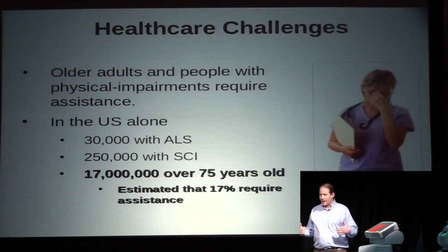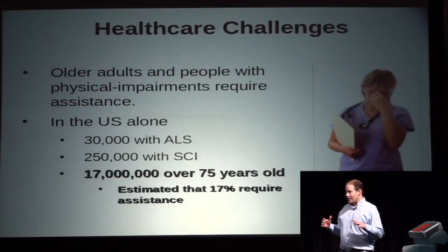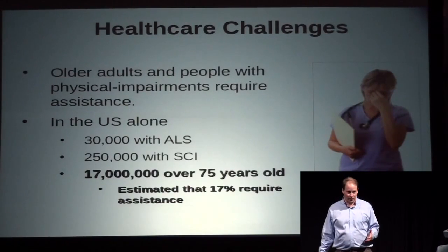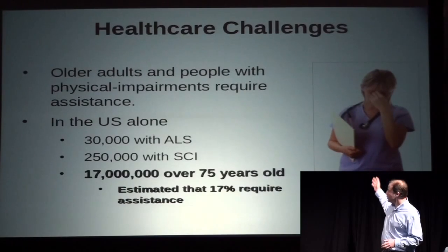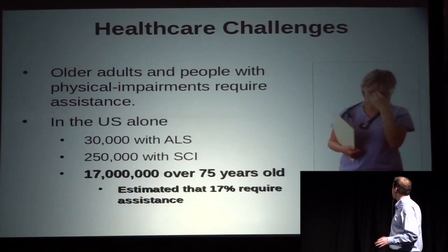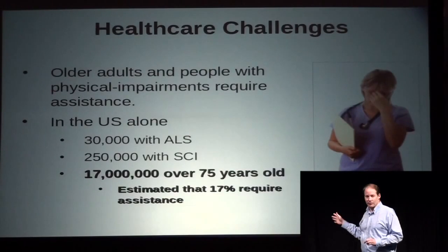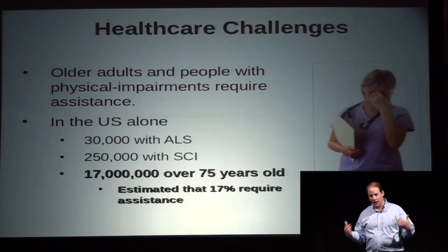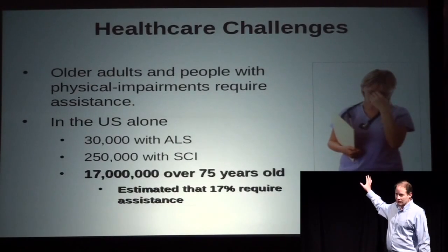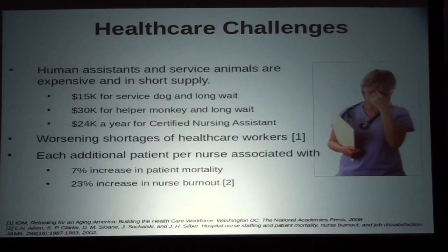So I do want to take a step back and provide some broader context for this, other than just the smiles. And that's that really what's happening and what we're focused on is that right now there are a large number of people, and you can see just even in the US alone, who require assistance that at this time can only be provided by biological systems. And as you see here, in the US there are 30,000 people with ALS, which is a population we've been working with. One of the things we're excited about with respect to this proposal is that there's a much larger population in terms of older adults who could potentially benefit from this technology if we get things right.